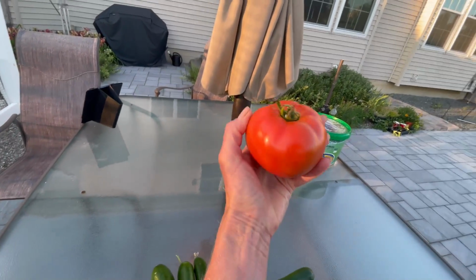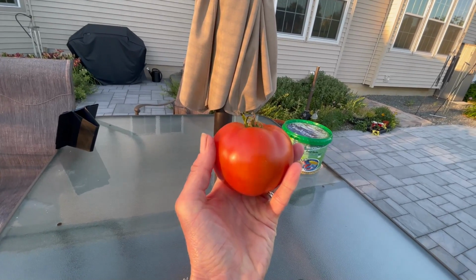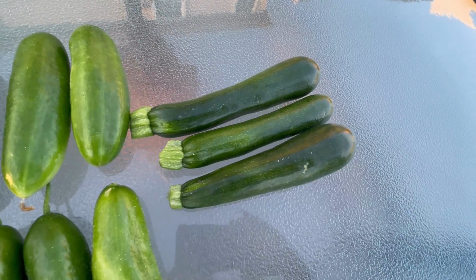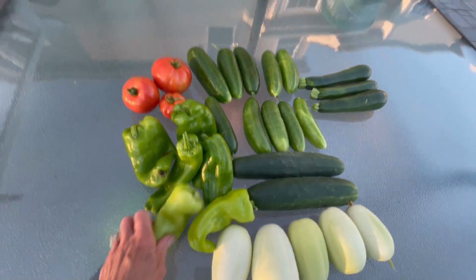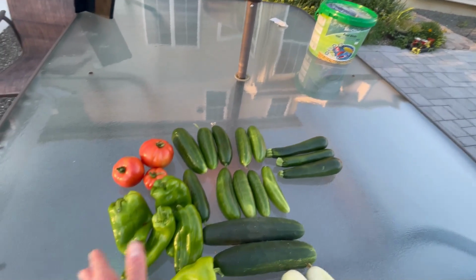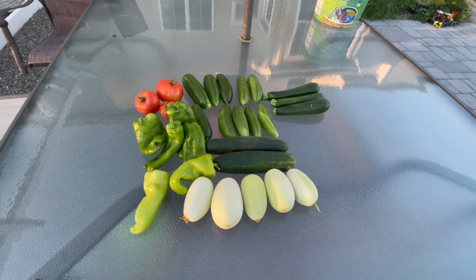This is everything that you wait for though, guys. Oh my goodness. We also have a few perfect zucchini here. What a blessing. You come out, these are cubanelle, grown from seed. All of this was grown from seed. So it just goes to show what you can have.